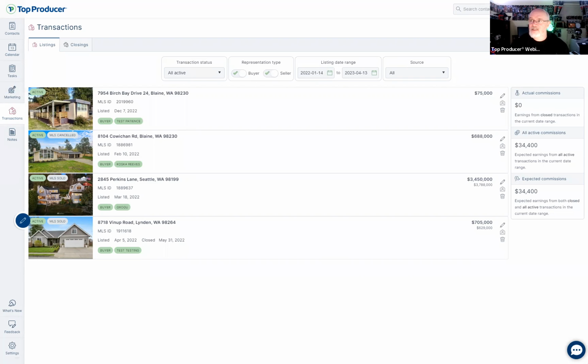Now we do have a question. How do you organize your closings so they're in order by date? They seem to be in a different order right now. That's a very, very good question. I'm not exactly 100% sure. I think the date range is going to go by the listed date, which then I'm wrong because these are all over the place. You don't have any closings, do you?